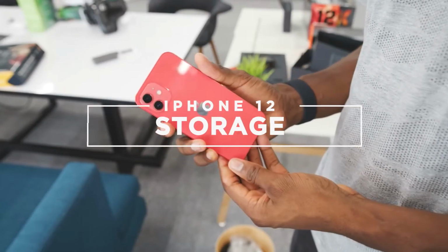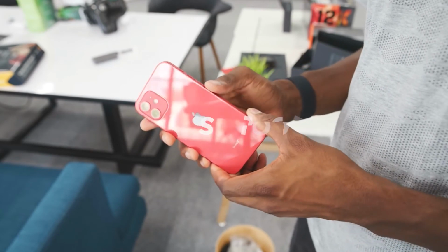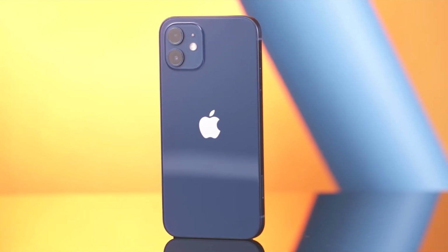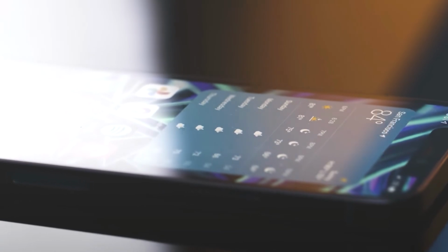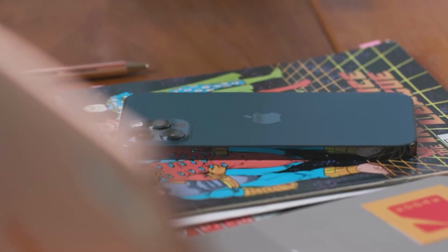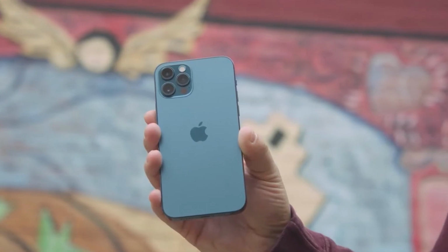Storage. Some may consider the starting capacity of the iPhone 12 and Mini to be a little stingy at 64 gigabytes. 128GB and 256GB versions are available if you're willing to pay extra for those though. As for the higher-end models, they come with either 128, 256, or 512GB of storage.